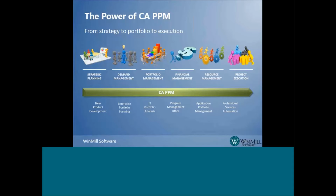For example, the demand management module can be implemented to facilitate the idea intake process. The financial management module can bring visibility to how investments are performing, and the portfolio management module can help management decide on which investments to pursue and what to delay or cancel. These are just a few of the tools CA PPM offers, and the tools that your organization implements will depend on your objectives.